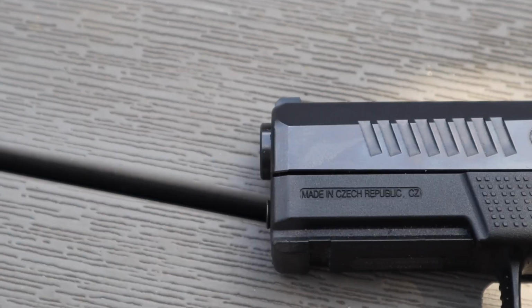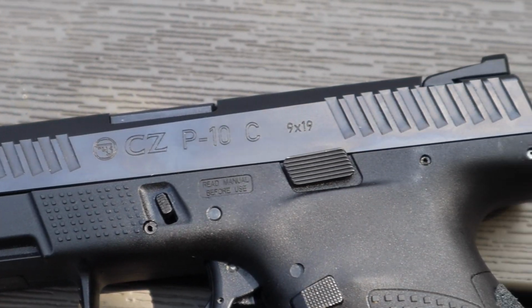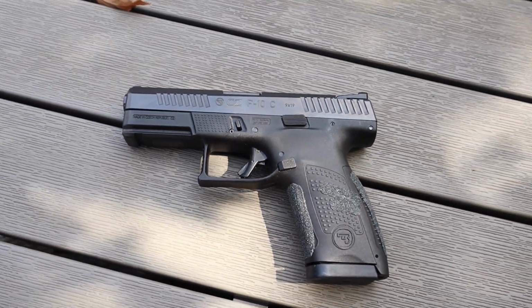So the P-10C was released in 2017 to much fanfare in the gun world. CZ didn't really have a polymer or a striker-fired offering at that point, and they wanted something to compete with the Glock 19, and they really designed this to go right at the Glock 19, and this gun was just super hyped, back then when it came out, as kind of the Glock 19 killer.